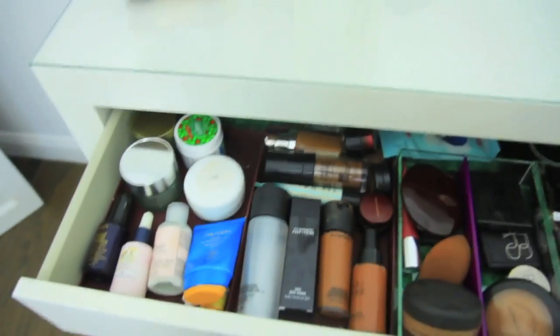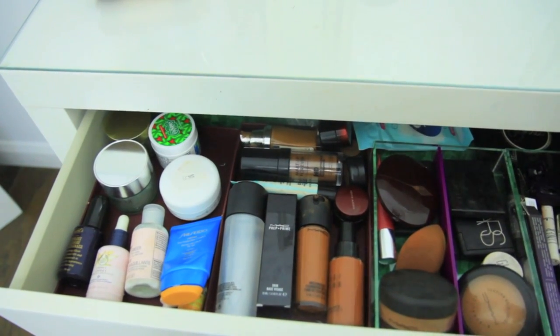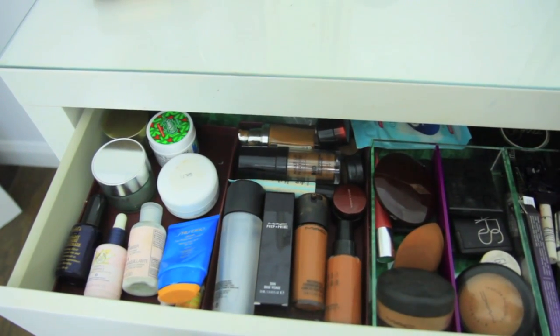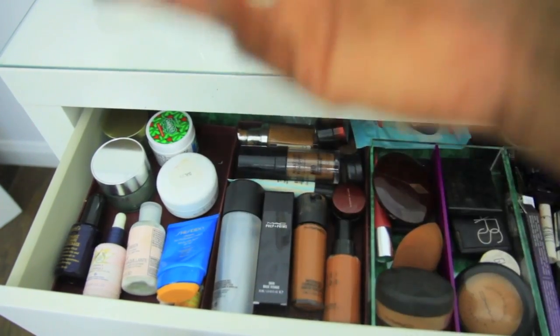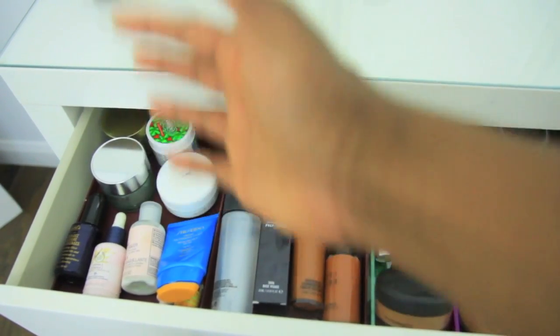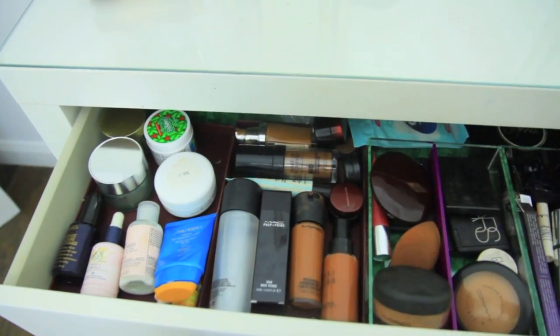I try to organize it in the way that I get ready in the morning, or how you would prepare your face. The first thing you'd probably do after cleansing is moisturize, treat and use your sunscreen. So over here are my daily moisturizers, which I switch up, and my sunscreen. But I've also got my cleansers and my night oils, so that in the evening I can come and sit down here and cleanse it all away before I go to bed.